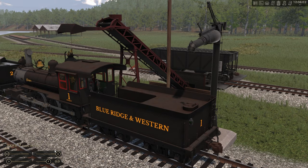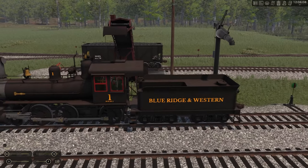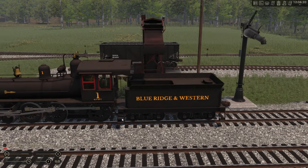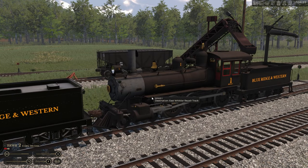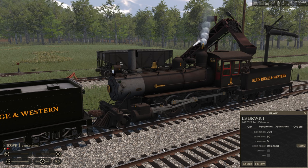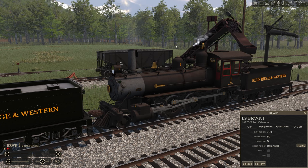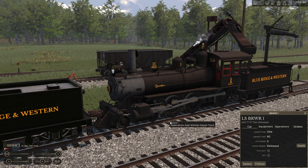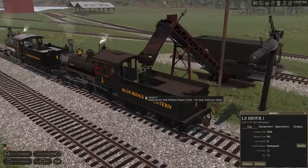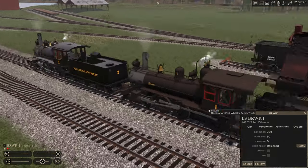Let's go ahead and move forward. Don't have to go far. Just enough for the coal loader to start doing its thing. And let's see, will we have fire? Or is this locomotive still cheesing? Aha! We have a locomotive that can run. Fantastic. I love when we can break the game early. All right, so we'll have that continue to fuel.